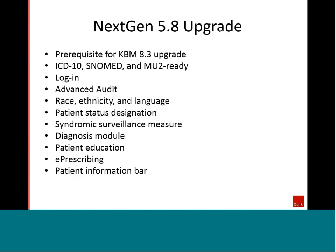There are also now increased fields for adding race, ethnicity, and language, which allow the patient to decline to specify whether they want to declare their race, ethnicity, or preferred language. And there's also multiple choice functionality that has been added for race.